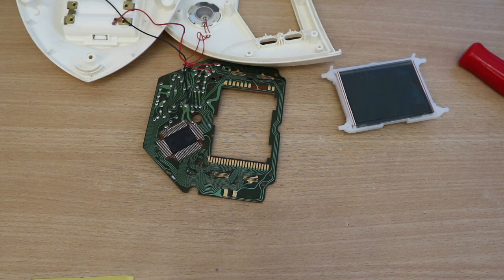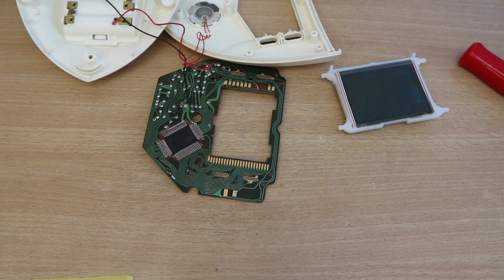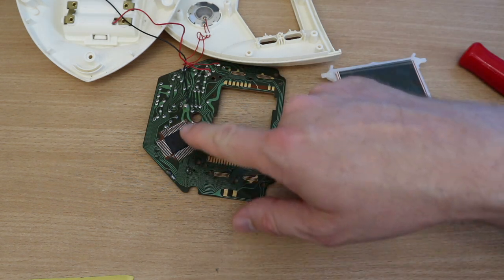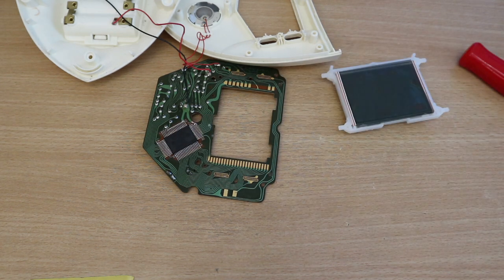Right then, I've had a little bit of a look through this now under some magnification, and first things first, the corrosion that I thought I saw on the chip isn't corrosion, it's just the type of whatever it is they've used to glue the chip down with. It's not corrosion, it just looks like it from a distance. So I'm not too worried about that.